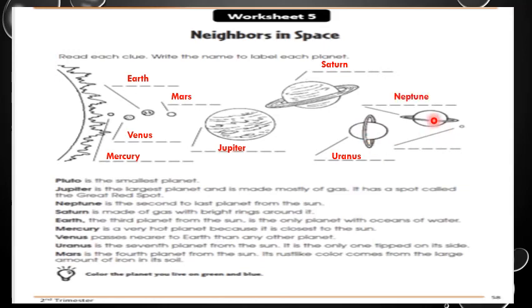Next is Neptune, and Neptune is the second to the last planet from the sun. So I think this worksheet was done before taking Pluto out of the solar system and considering it a dwarf planet. So we're just going to go with it, and the last one is Pluto, which they wrote here is the smallest planet, but now we know that it's not considered a planet, it's considered a dwarf planet. And I would love for all of you to write this note next to the name Pluto in your book.